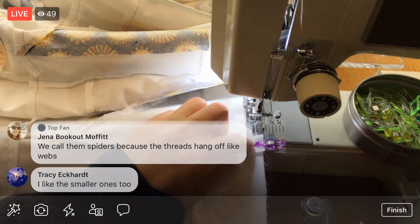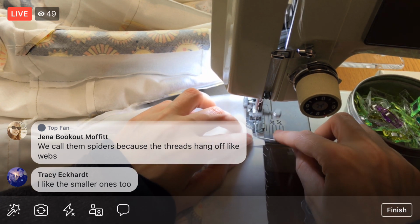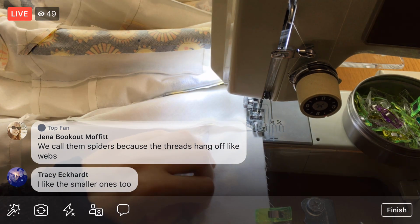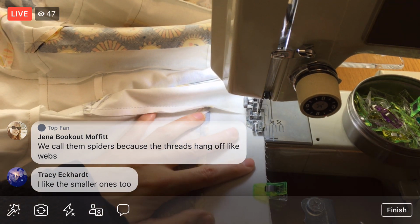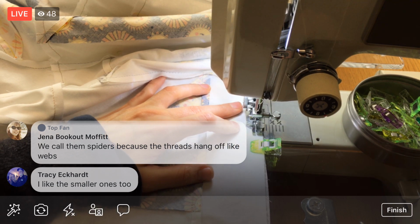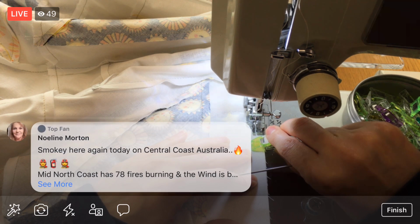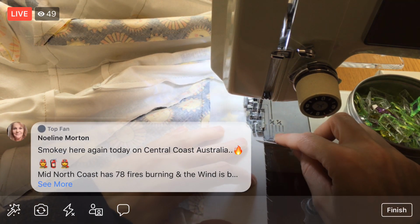Alright, almost done, and then I will clip these again, clip this to the other row. Again, I'm not going to press the rows at all until I'm ready to sandwich the whole quilt together, because I'll have to iron it again there anyway.